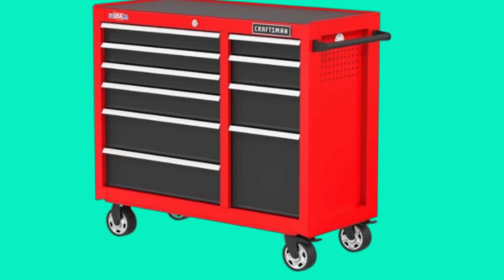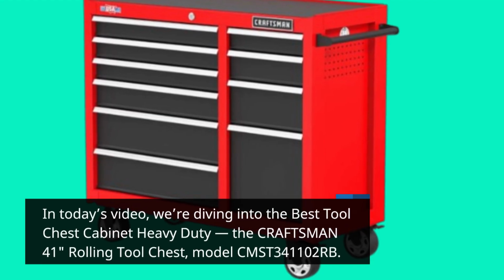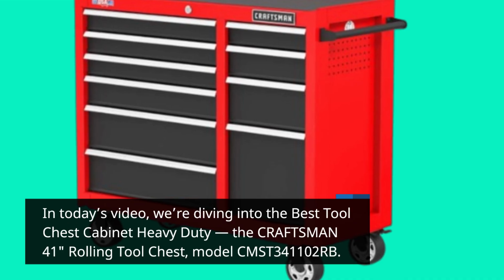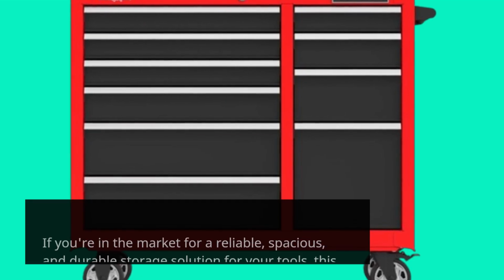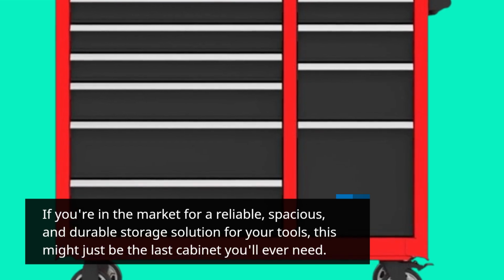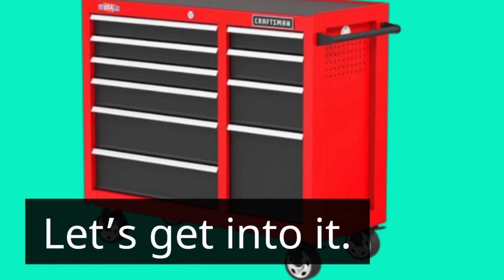In today's video, we're diving into the best tool chest cabinet heavy duty, the CRAFTSMAN 41 inches rolling tool chest, Model CMST341102RB. If you're in the market for a reliable, spacious, and durable storage solution for your tools, this might just be the last cabinet you'll ever need. Let's get into it.